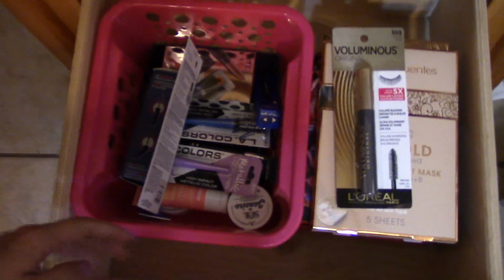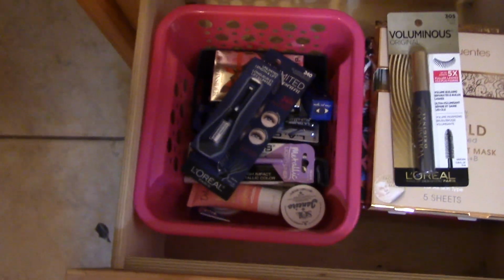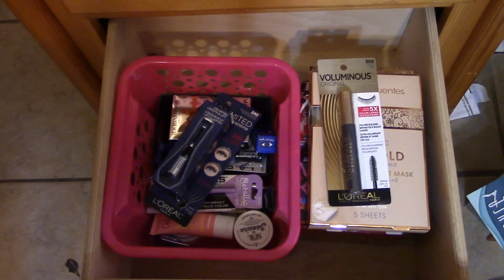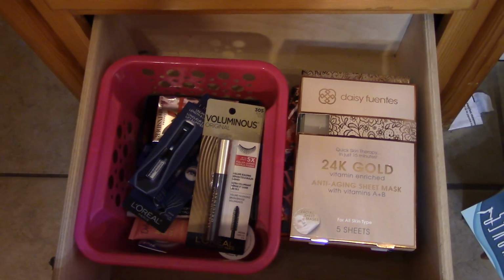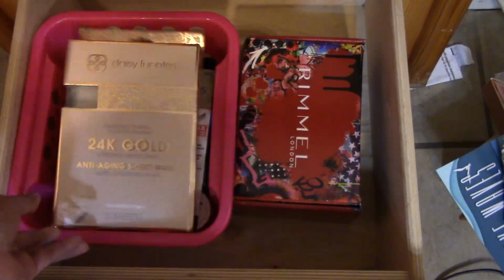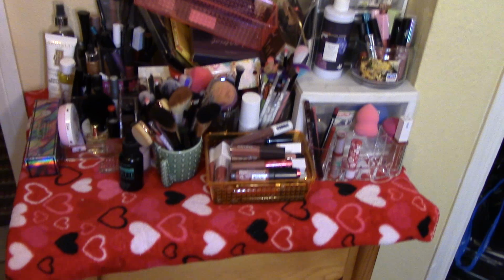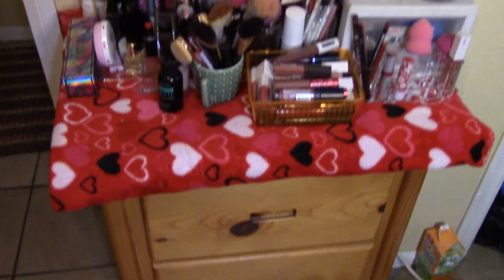And then here I have a box full of stuff that I haven't used, and that's why I want to organize it in the bookshelf so I could actually see all my stuff and use everything. And here I have masks, and this one is also full of face masks. So yeah, this is what it looks like. It's super messy. Hopefully it looks nice.